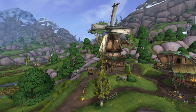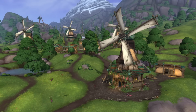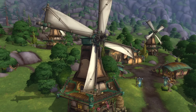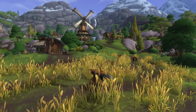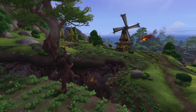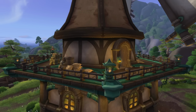Number 2 are the Stormsong Valley windmills, and these windmills look like they're straight out of the Netherlands. Just the aesthetic, the vibe here in Stormsong Valley, the construction of these windmills just looks phenomenal. Battle for Azeroth, again, I say this in all these pointless top 10s, as much as people disliked it, it was an unbelievable expansion for the art team. I think Battle for Azeroth maybe has some of my favorite art and graphics in World of Warcraft. It is just phenomenal. And these windmills are no exception.